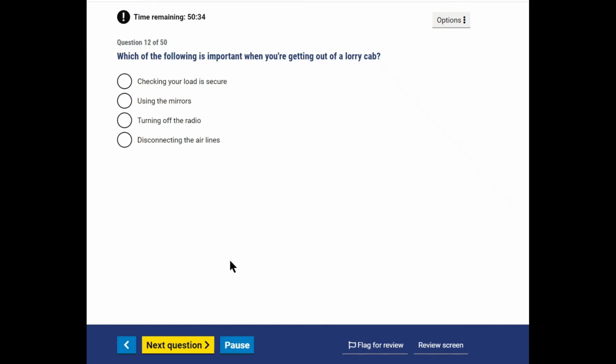Which of the following is important when you're getting out of a lorry cab? Checking your load is secure, using the mirrors, turning off the radio, or disconnecting the airlines. Okay, well, I don't think you can check your load is secure before you've got out of the lorry cab, so it can't be that. Using the mirrors would seem sensible. You're going to be opening the door. Lorry doors are quite wide as well, I think, probably wider than car doors. Turning off the radio would let you hear all the traffic coming, I guess. And I don't think you can disconnect the airlines from inside the cab, so it's not that one. I think using the mirrors is the most sensible option there.